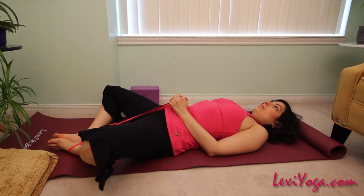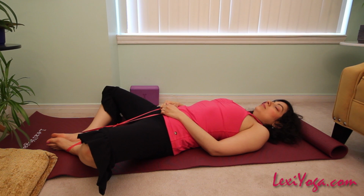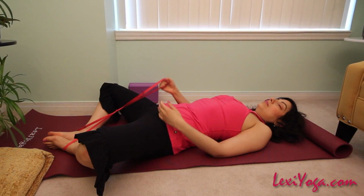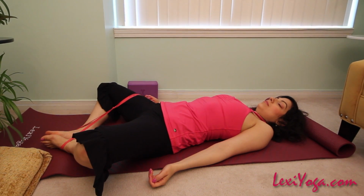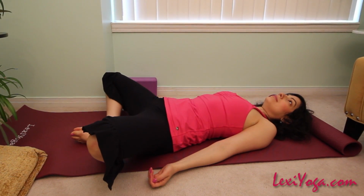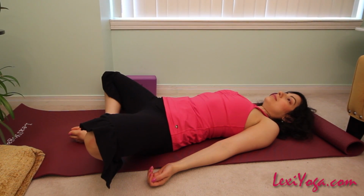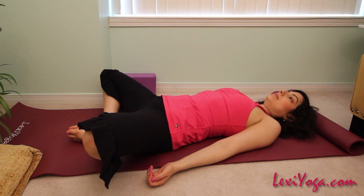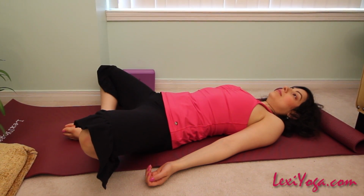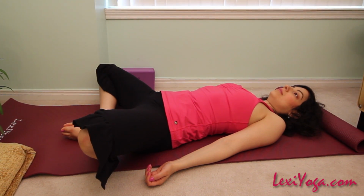Lie back and relax your arms onto the floor at about a 45-degree angle to your torso. Relax and breathe naturally into your abdomen. On your exhalations, let your body relax down into the floor as if you're gradually, with every breath, letting go of resistance to gravity. Stay in this pose for as long as you like, up to 20 minutes if you are comfortable.